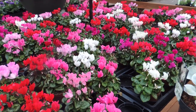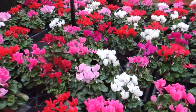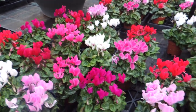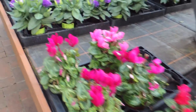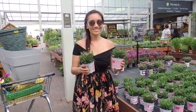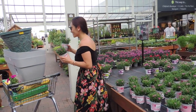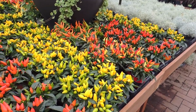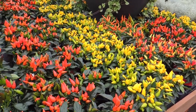Look at the colors of these cyclamens. Yeah, they look nice and strong. They've been really well taken care of. Oh my goodness, look at these chilies.